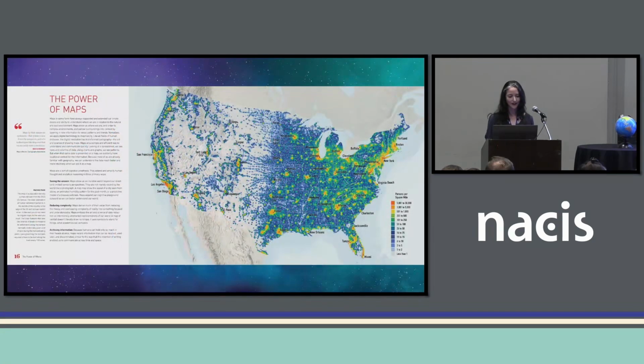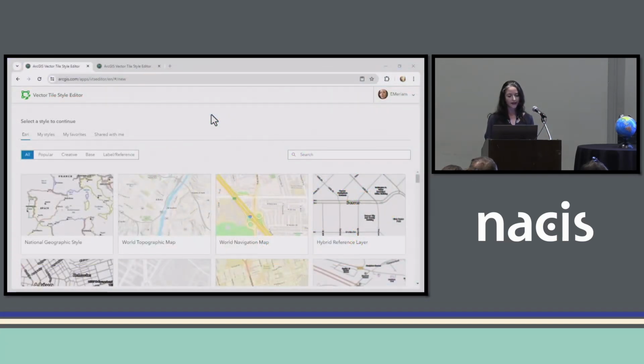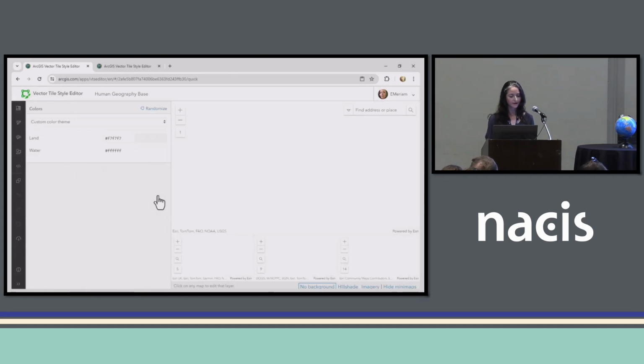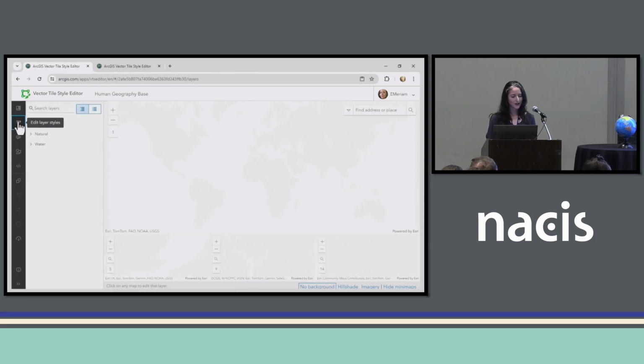Okay, let's keep moving along. This is another map I worked on, and we wanted to just mute out the ocean. And I want to show you a little trick that I use in the style editor all the time, which is taking pieces from one base map and putting it into another. So let's go back into the style editor here. I'm going to come in here and just grab this human geography base layer, and all it has is land and water. But I want bathymetry, so I can get that by, oops, sorry.